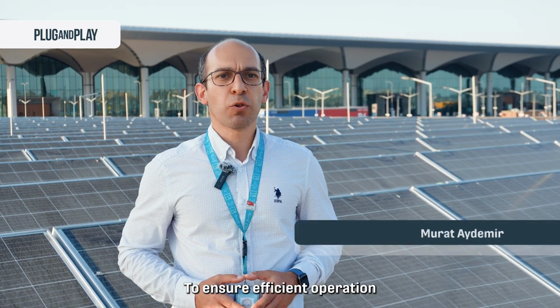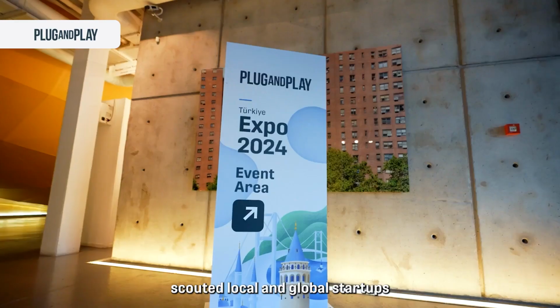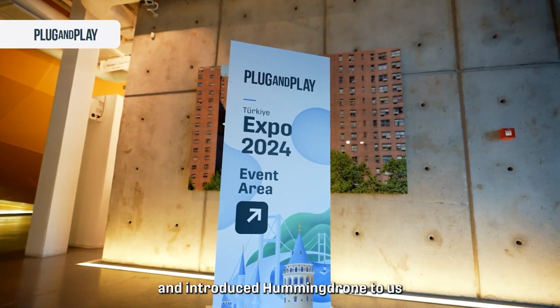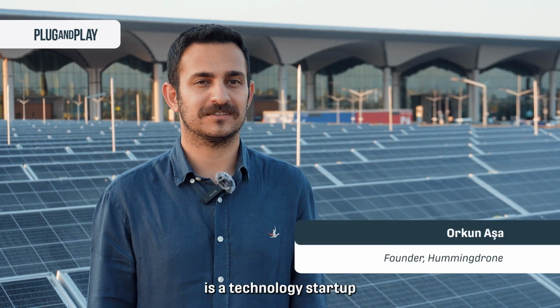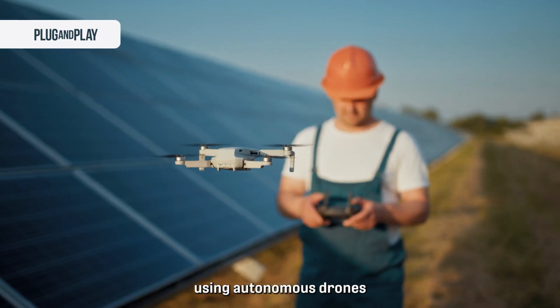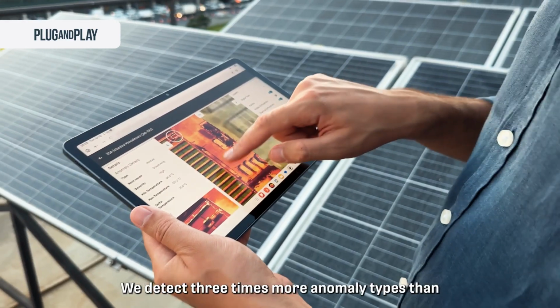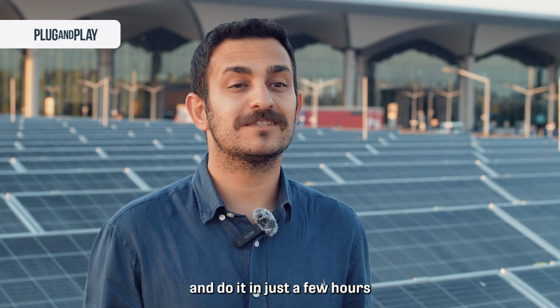To ensure efficient operation of the solar power plant, we are exploring technologies that support visual inspection and predictive maintenance. Plug and Play Istanbul spotted local and global startups and introduced Hummingdrone to us. Hummingdrone is a technology startup that digitizes the inspection of solar power plants using autonomous drones and artificial intelligence. We detect 3 times more anomaly types than manual methods and do it in just a few hours.